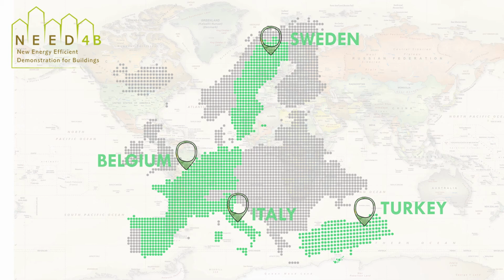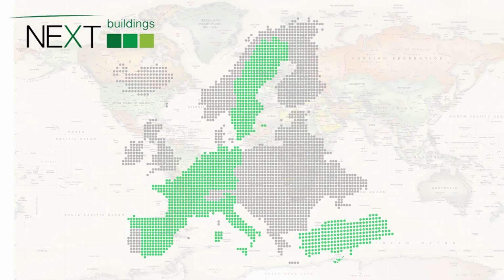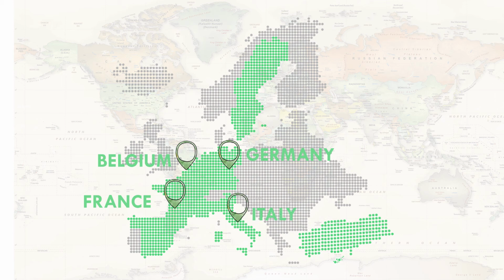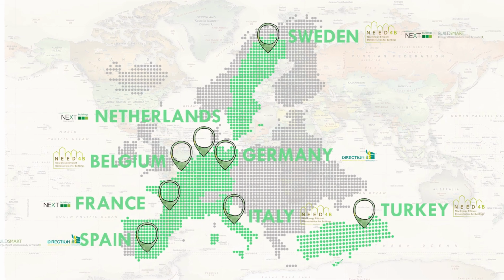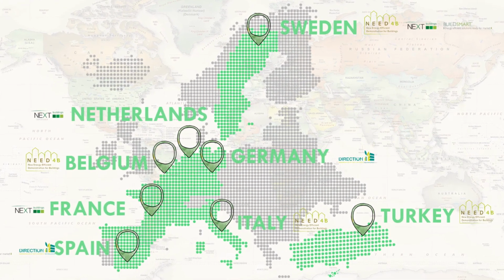Need4B demo sites are open and ready to host visitors and spread the experience. Together with Need4B, 3 other European projects with a shared goal came up with demo buildings in other locations in Europe. All of them best practice examples to inspire the buildings of the future and contribute to large-scale market deployment of zero-energy buildings before 2020.